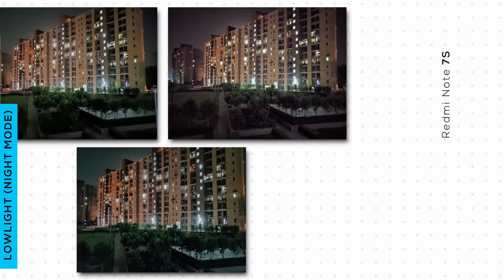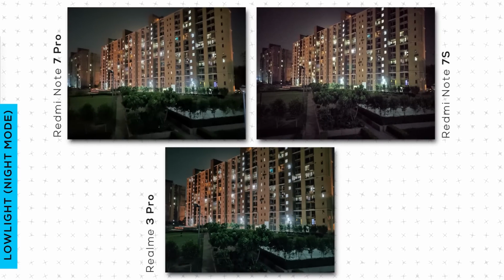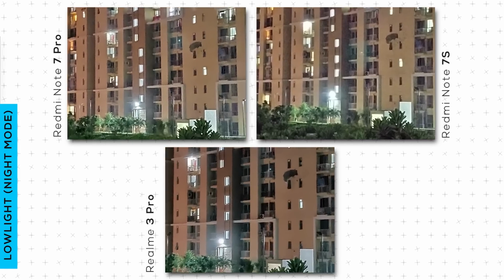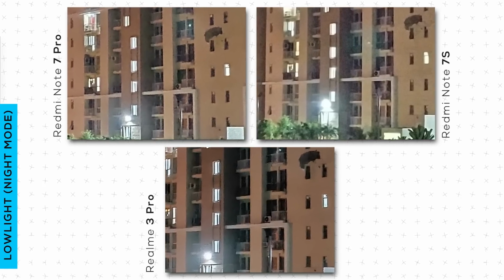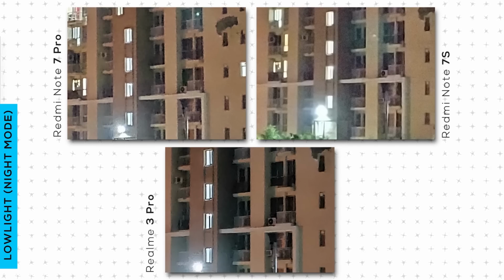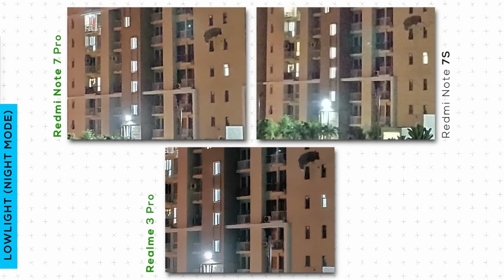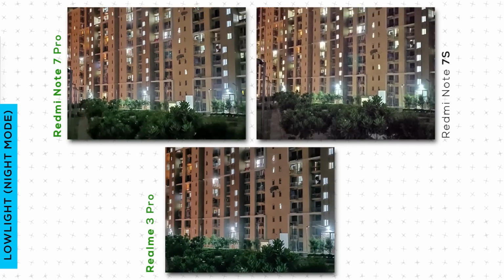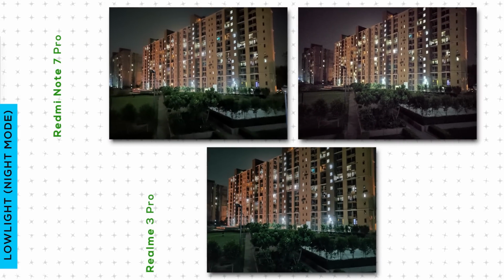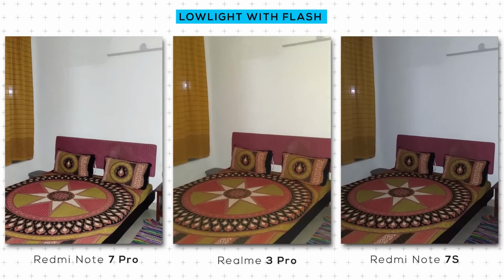With the special night mode on the Redmi phones and the nightscape on the Realme 3 Pro, you get a far brighter image, which is immediately shareable on social media as well. However, Realme tends to boost the colors even more. So does the Redmi Note 7 Pro. The Note 7S's image has a lot of noise. Overall though, the Realme image looks better. In low light shots, I think the Realme 3 Pro and the Redmi Note 7 Pro are tied for the top spot. There is literally no competition when it comes to the flash sample.